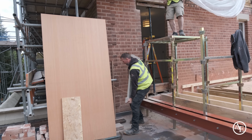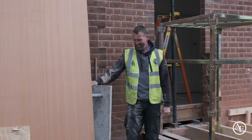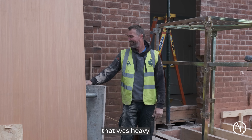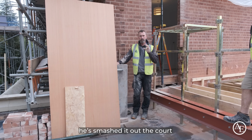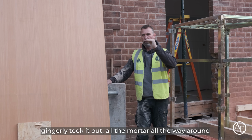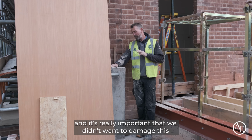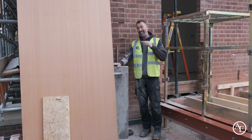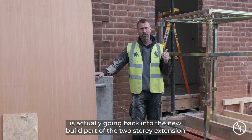Heavy, innit? I said I had it, but it's heavy. What Alex has just done, fair play to him, he smashed it out of the park. He just really gingerly took out all the mortar all the way around, so basically we could wiggle it out. It's really important that we didn't damage this because this is going back into the new build part of the 2-storey extension.